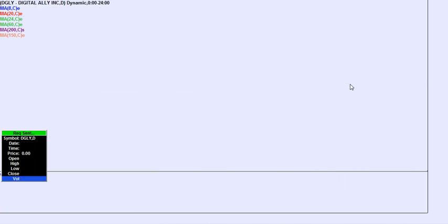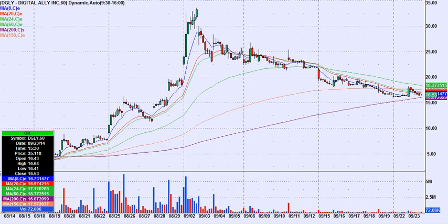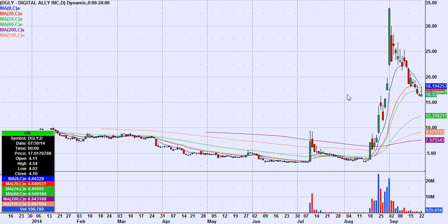I always like to watch DGLY. I really like it if it gets down to 15. All right, on 60s here, if I switch, you can see 15 was resistance. It pulled back, gapped up, traded around there for a day or two, and then gapped up again. So I'm really interested in DGLY if it gets down to around 15 for a possible long setup. Only on an intraday basis though.